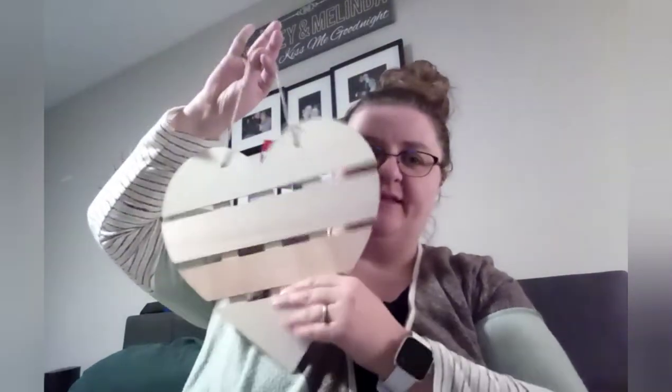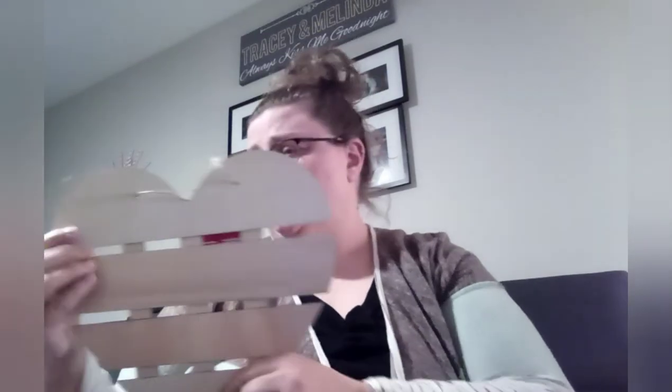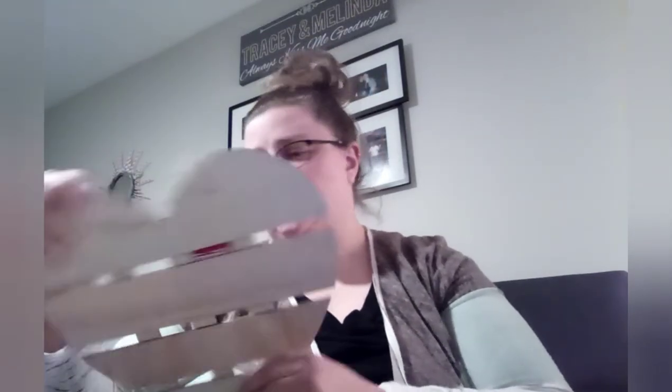All right. What else do we got? In the Valentine section, they had this wood palette looking heart. And I thought this was cute. I liked the slat look. I think they had a vertical slat too, I believe, but I liked this one. And this is what they did with the back. It's just three little things holding it all together, but I thought that was cute.